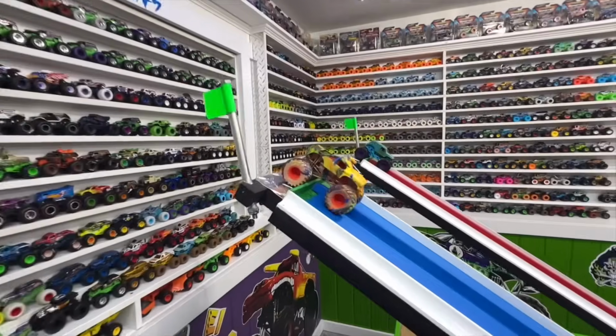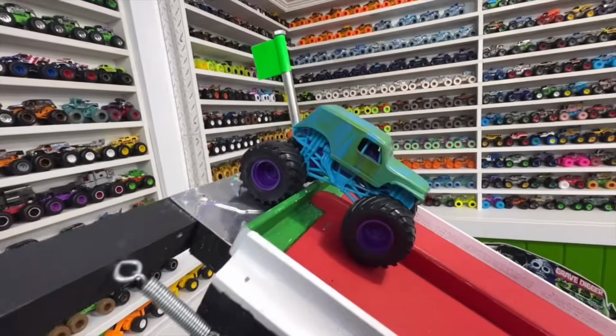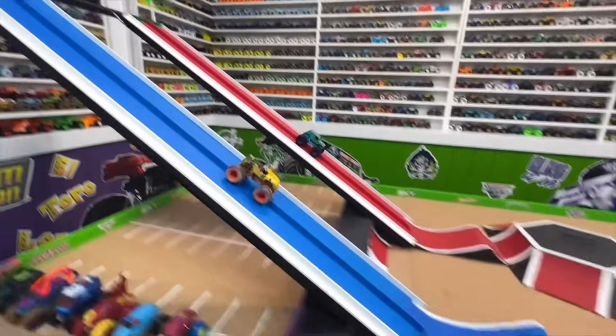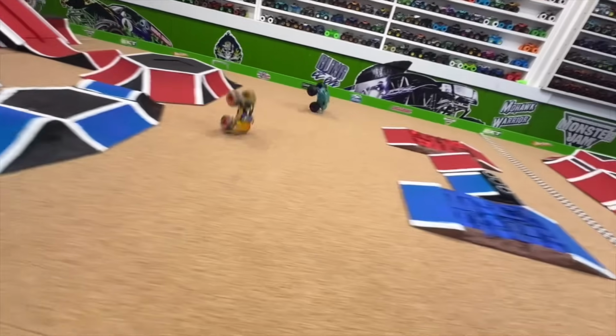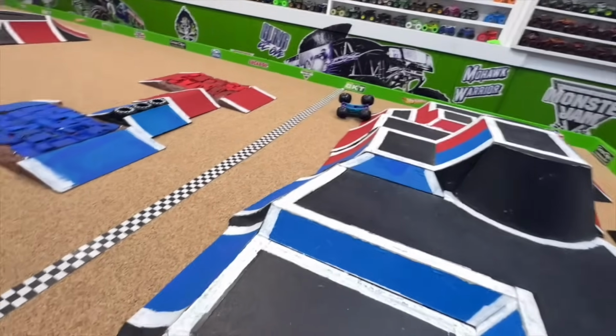As we mentioned, up first to the starting line, we have Doublelicious racing out of the blue lane, taking on Son of a Digger in the red lane. Let's go racing! Green flag, here we go. Wheel to wheel out of the gate, coming down the ramp. Big jump from Son of a Digger. Doublelicious has problems and flips. Son of a Digger also flips, but makes it to the line.